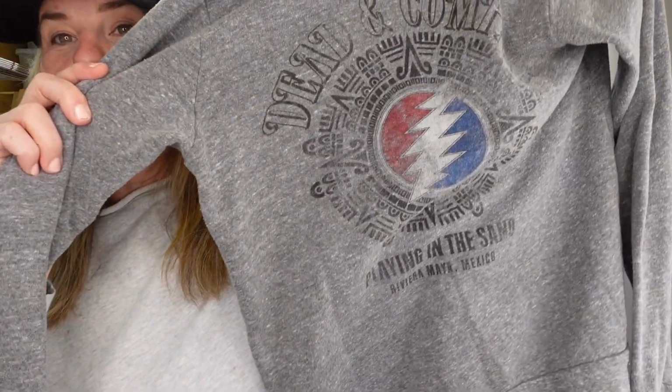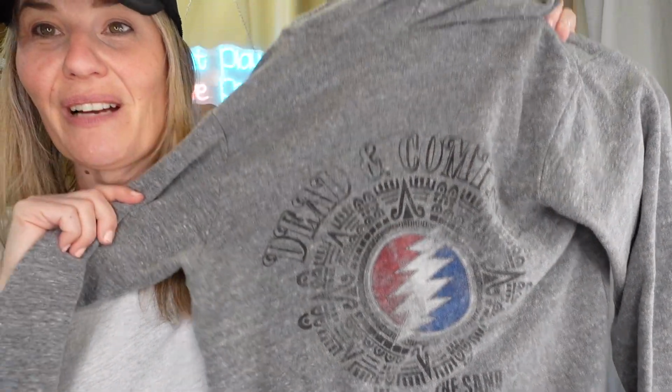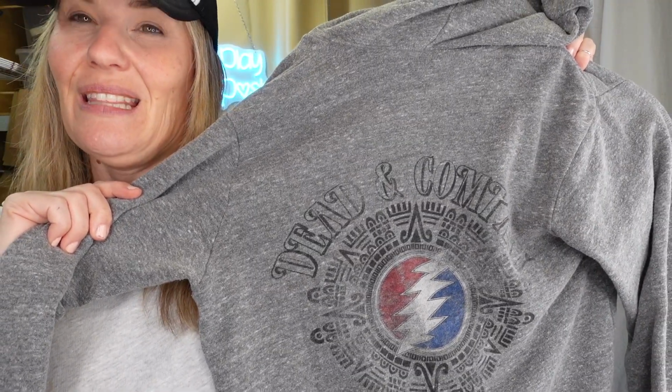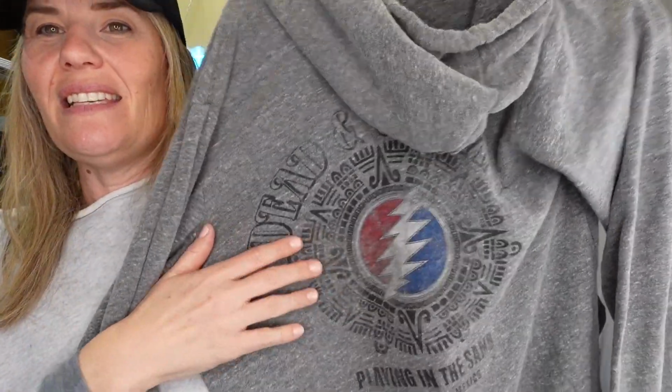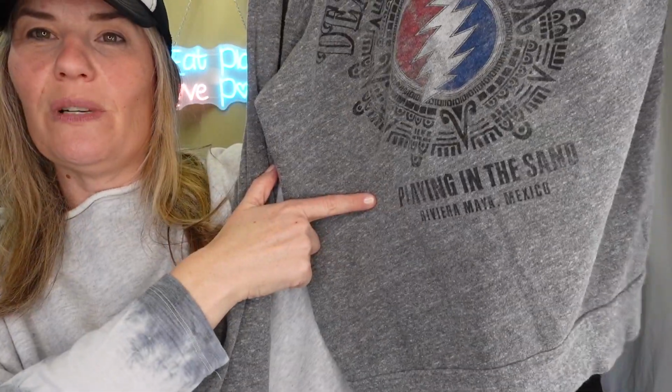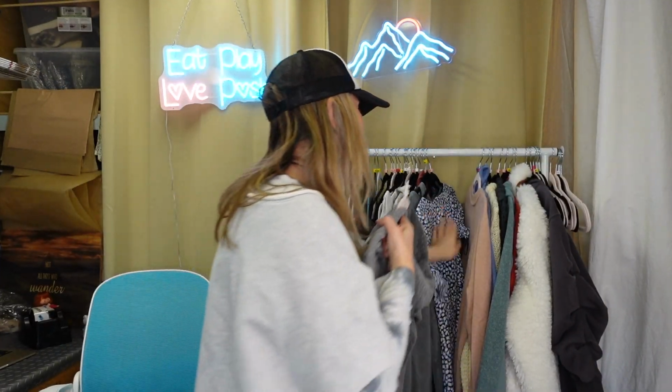Leave no Dead & Company stuff behind. The band has officially retired. They're coming out of retirement for a run in Las Vegas, but this is a hoodie from Playing in the Sand, which was in Mexico. I love picking up any kind of Dead & Company merchandise.